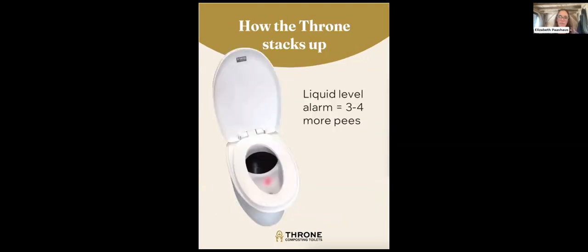One thing I'm so excited to have in my compost toilet now is this level alarm. There are only a couple toilets on the market right now that are incorporating a level alarm to let you know when the liquids are full, but that is a great feature. That means you don't have to constantly check to make sure you're not about to overflow, or remember when you last emptied the liquids bin. With the throne, a red light comes on and glows through the urine diverter, and it is bright enough that you can see it during the daytime too.